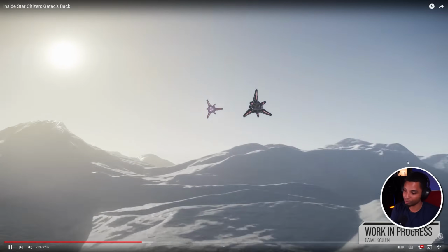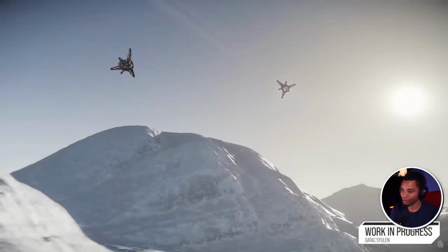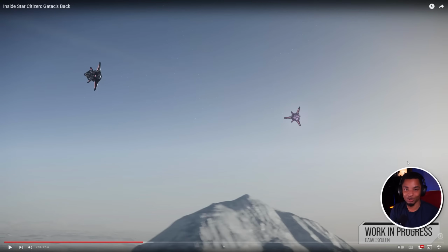Wow, okay. We'll see. Where are the control surfaces too? This thing's gonna drop out of the sky if you don't move.